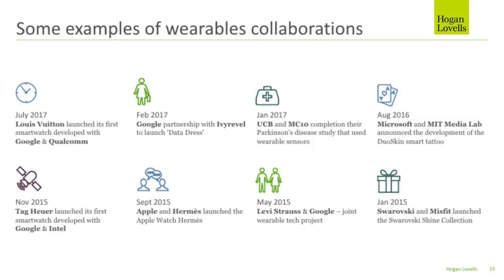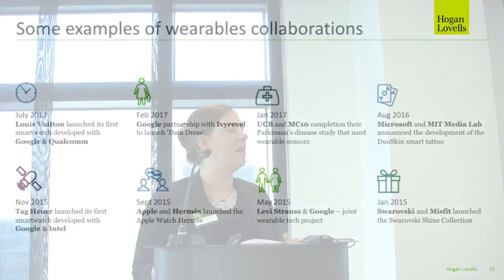This is an example of some wearable collaborations, and there are many, many out there. It's just some examples, but what's quite interesting is most of these are partnerships between a technology company on the one hand and a big name brand on the other hand. And what that shows is that slightly differently to other tech sectors, because we're talking about things that you're wearing here, the brand matters and the design matters much more to the consumer.